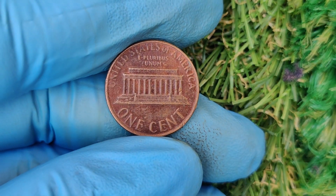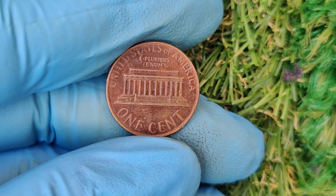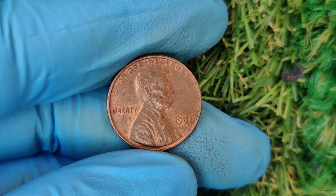There were three main mint locations for the 1981 pennies: Philadelphia, no mint mark; Denver, D mint mark; and San Francisco, S mint mark for proof coins.